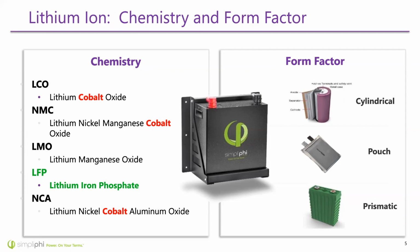Form factor, what we'll see is that we have a few options in the industry. First being cylindrical, the second pouch, and the third prismatic. Now prismatic, it's a safe approach. It's just very bulky and large, so it adds to the footprint. The pouch, certainly the cheapest option, which is why we see those in a lot of consumer electronics. But as that pouch heats up, it expands, contracts, expands, contracts, and that heat radiates outwards, of course, and is cause for concern. So it's a less safe option. It's just more cost effective.